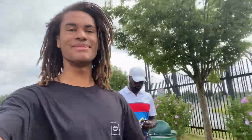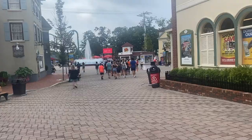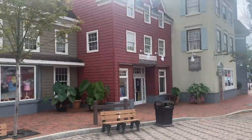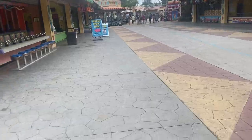Hey yo, what is up, thrill seekers? Today I am here at Six Flags Great Adventure. I have been wanting to go to this park for such a long time, so I'm super excited to be here. And here we are, Six Flags Great Adventure. I'm very excited today, especially for the free spin, of course.